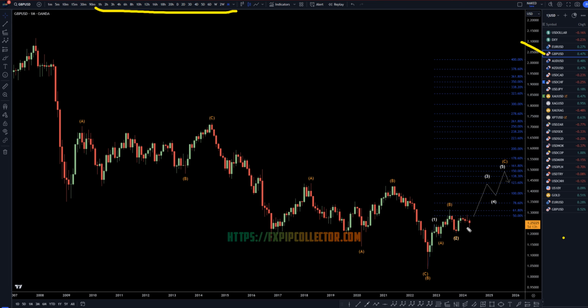So on the pound dollar, I still suspect this move down is going to make a higher low, higher low. I think it's actually all part of an uptrend. I still think it needs to make its way up and take out these highs eventually before it actually does make a bigger push to the downside. So let's take a look at it on the weekly time frame.